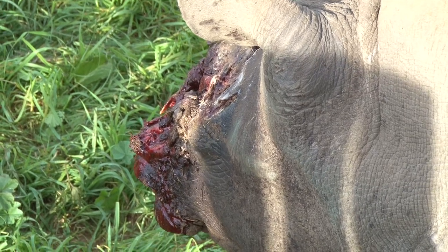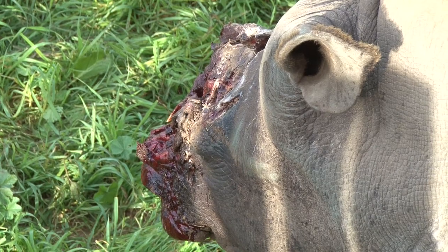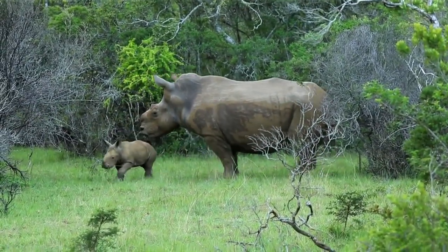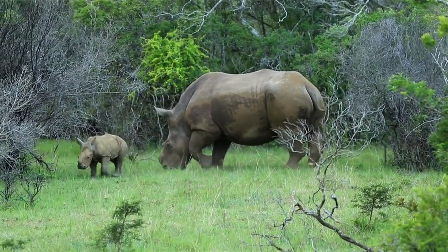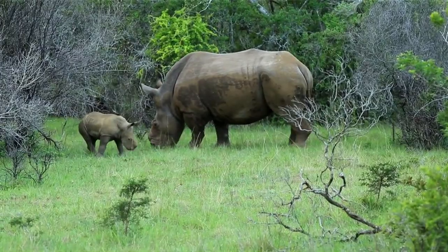When we started off with Thandi in 2012, we knew very little of how to treat these facial wounds. In the time since, nearly 3 years, we've learned a lot. A lot of time has gone into research. We've unfortunately had to look at a lot of dead animals and learn from them and see what it is that we can do and how we can do it to improve.